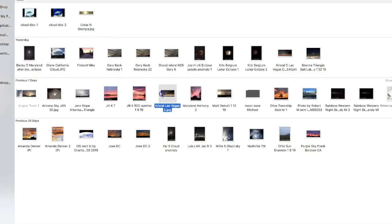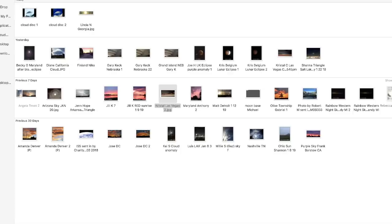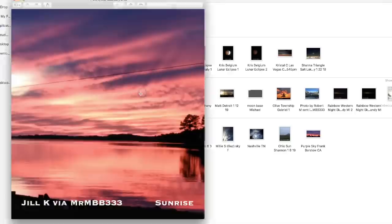Here's a unique photograph sent in by Crystal from Las Vegas. Looks like a stovepipe coming down out of the sky. Look at that. She noticed this as she was driving. Weird looking cloud. Almost looked like the end of a vacuum cleaner coming right out of the sky.